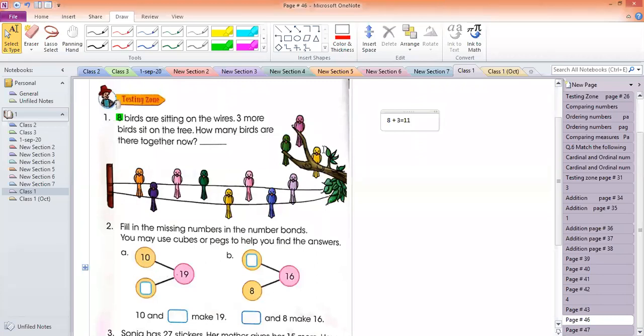1, 2, 3, 4, 5, 6, 7, 8, 9, 10, and 11. How many birds are on the wire? 8 birds. How many birds are on the tree? 3 birds. How many birds are there all together? So you will count all of the birds and write the answer.